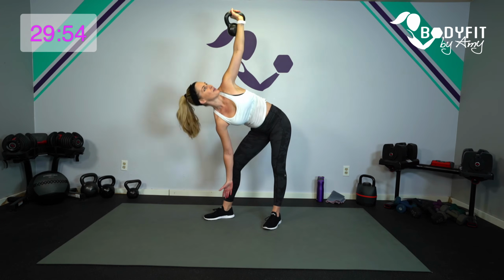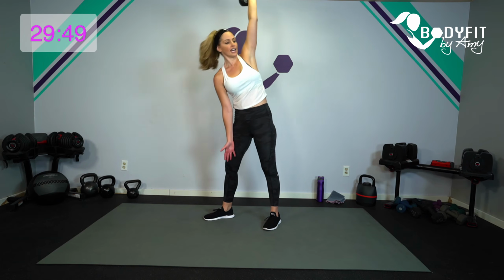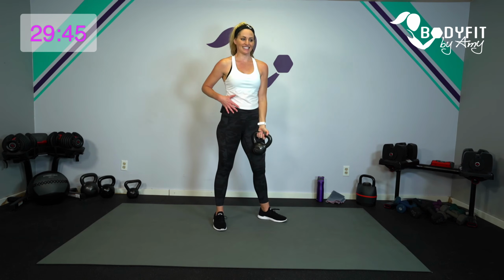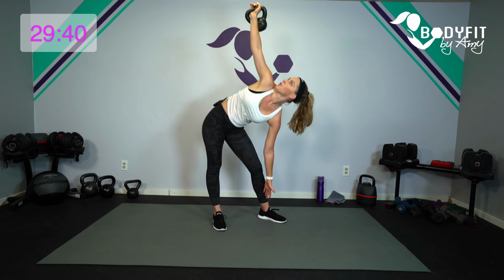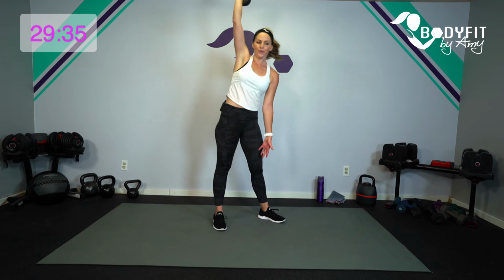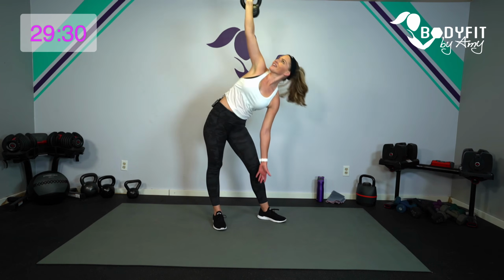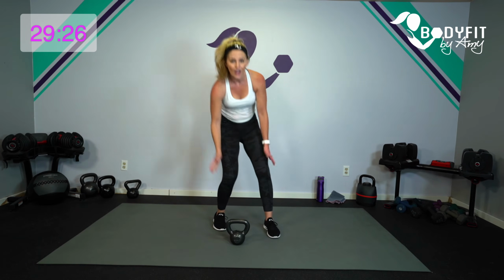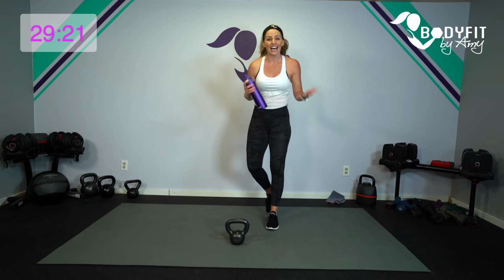Breathe. We'll go a little bit over so you have time to switch in between. Can you get one more? Switch your sides. Get set up. Here we go. And breathe. Yes, core. Oblique. One more right here. And relax. Kettlebell down. You did it. Breathe. Catch your breath. So that's what it looks like, guys.